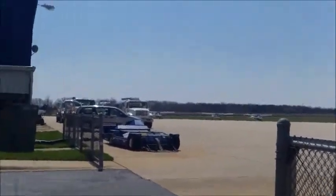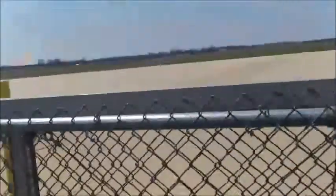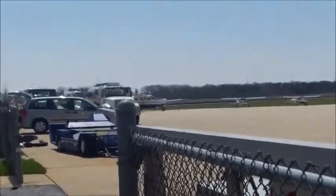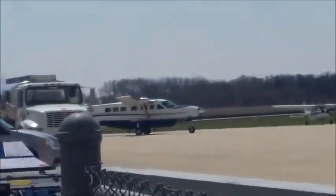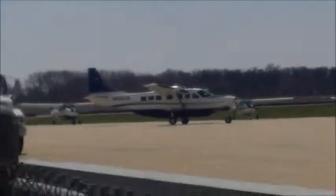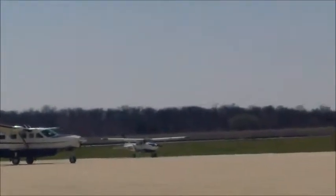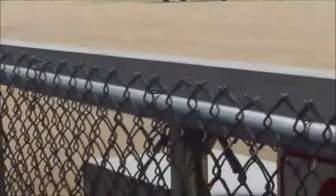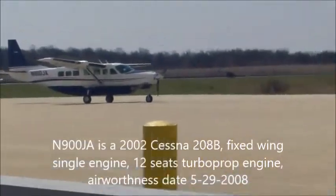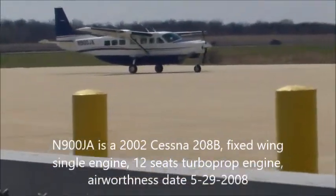Alright, guys, here we go. Another aircraft is coming. I'm gonna leave my backpack on the bench. Oh my goodness. Let me zoom in so you guys can see her. Here she comes. This is N900JA. That's what I've been hearing all this time. This is the aircraft. N900JA. She's loud. Wow.